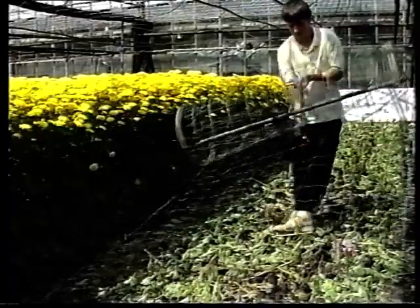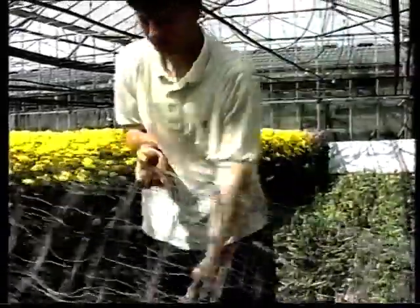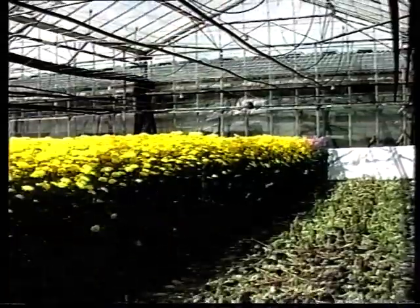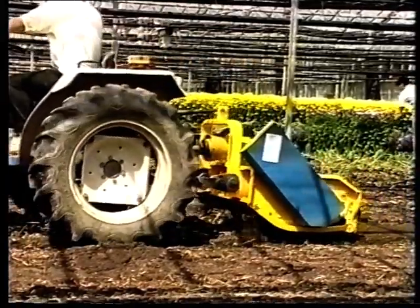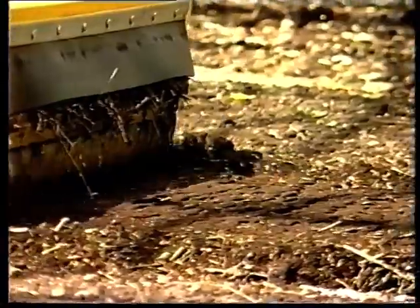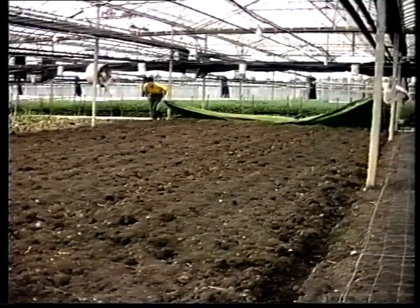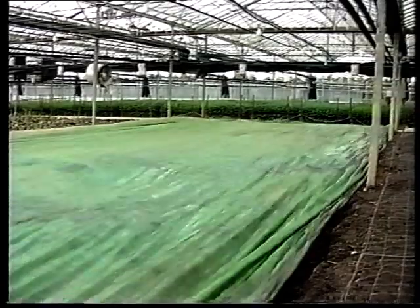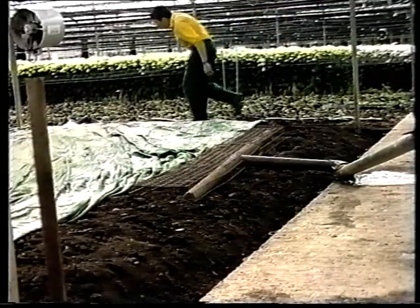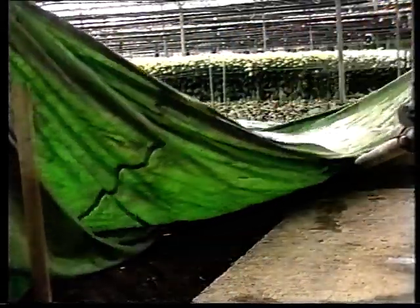For example, in all year-round chrysanthemum production, the first step is to prepare a growing medium. The old beds are cleared of the crop supports, and the remains of the previous crop are pulverized. The soil is then cultivated with a digging machine and sterilized by steam to kill pests and diseases. Steam is injected for an hour under a plastic sheet to raise the temperature of the soil to 90 degrees centigrade.